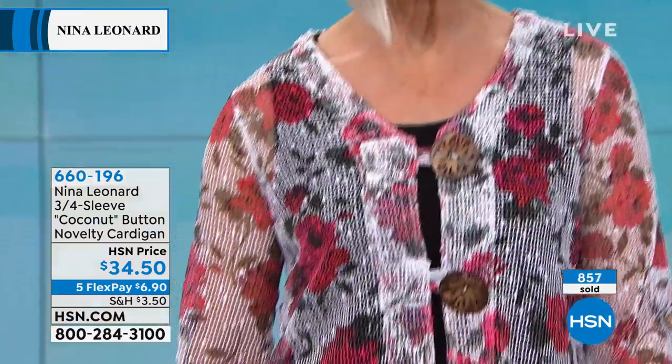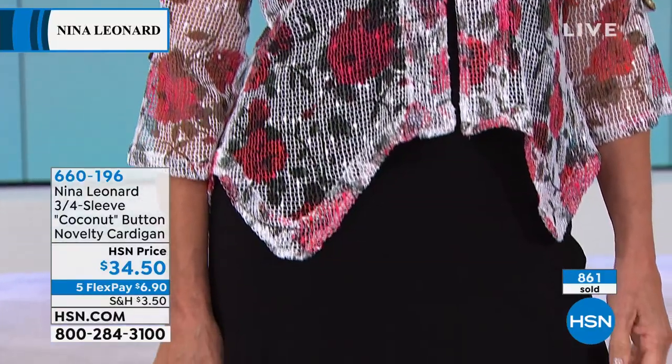She thinks she bought olive, but she really got navy. I like that. I think she's going to go back and get the olive. I think she is. Subconsciously, she really wants that olive.